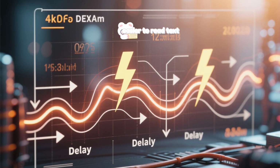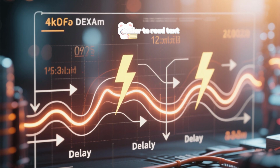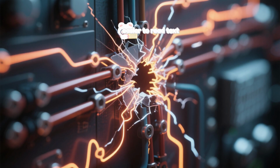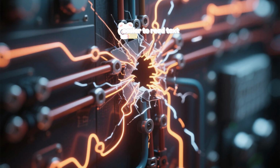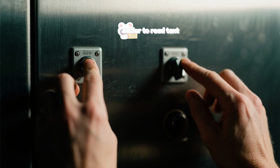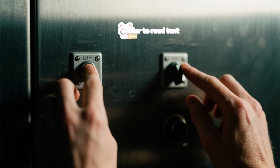If the switch didn't have a delay, touching it right after turning it on could give you a shock. The second switch prevents this by breaking the circuit before allowing electricity to flow. This small detail helps ensure that your light switch remains safe to use at all times.